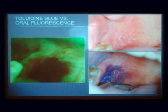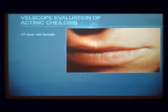This is one of these that I should mention. This is a gal who sold the Velscope, this device. She called me one day and said, "Do you have somebody with dysplasia? I've got about 15, 20 dentists who want to come and see this demonstrated." And I said, "Yeah, I think so." And I called one of our patients after getting approval from the surgeon.